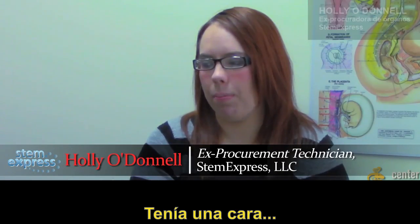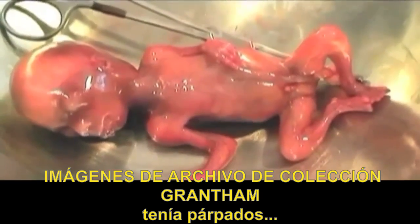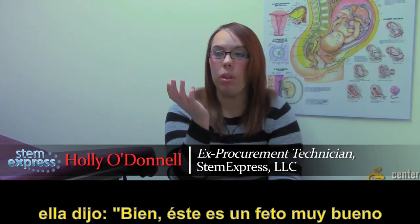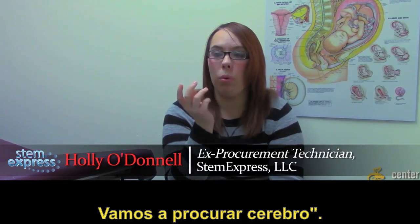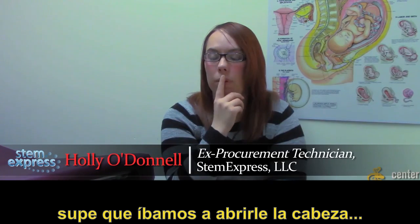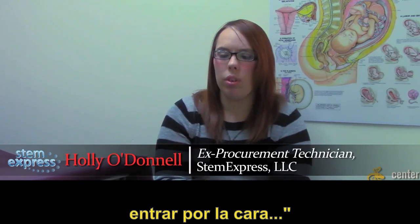It had a face. It wasn't completely torn up, and its nose was very pronounced. It had eyelids, and its mouth was pronounced. And then, since the fetus was so intact, she said, "Okay, well, this is a really good fetus, and it looks like we can procure a lot from it. We're gonna procure a brain." So, the moment I hear something like that means we're gonna have to cut the head open. So what you do is you go through the face.